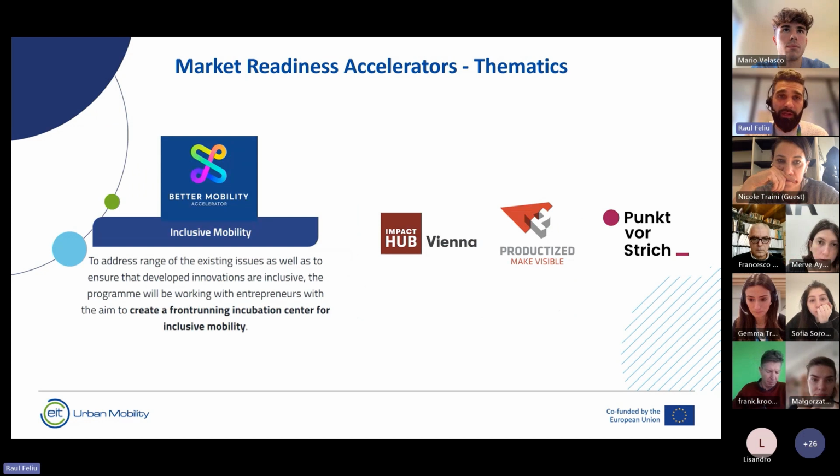Let's go with the second one. We have the Inclusive Mobility, also known as Better Mobility Accelerator. Basically here, we're looking for startups that have solutions tackling the inclusivity factor. Less represented groups, elderly people, kids, making mobility more accessible for everyone.